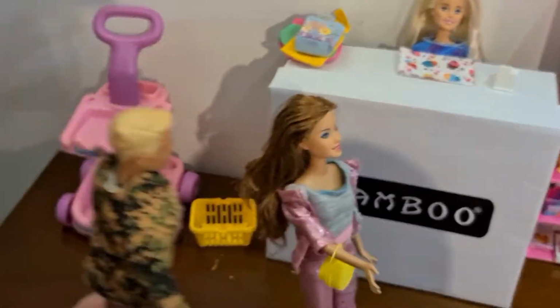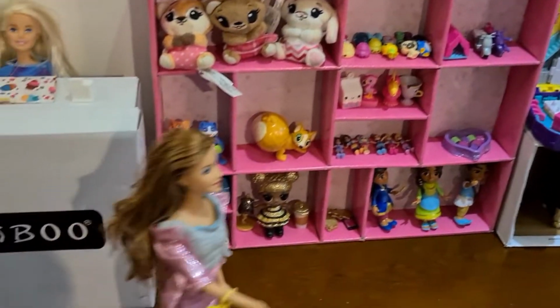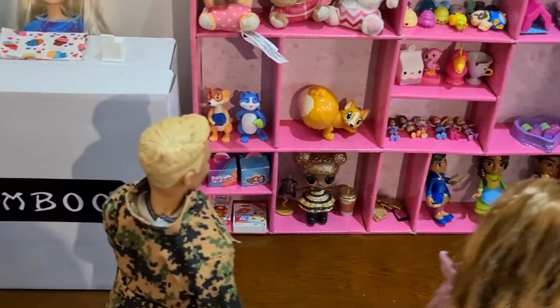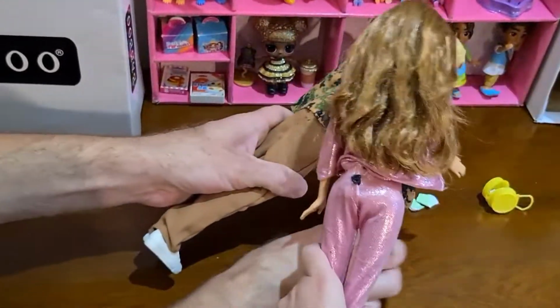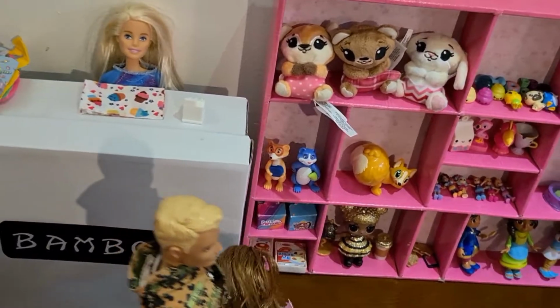Hello. Hello. Wow, it's so nice here. This is a very nice toy store. Which one should you like? Oh, I don't know. Oh no, my purse fell. Oh my goodness. We need to pick that up. Let me help you. Quick. Okay, here. Let's put here you go.